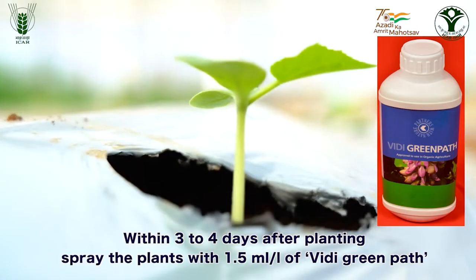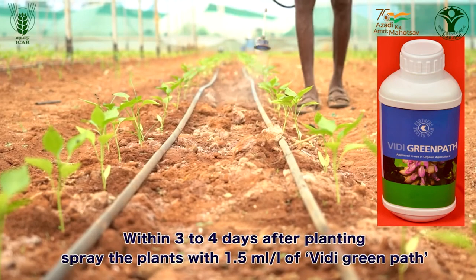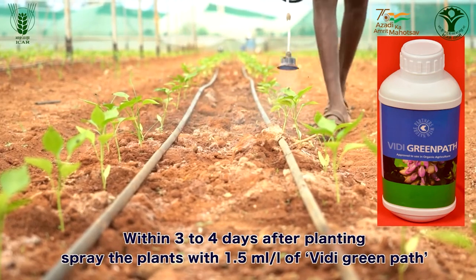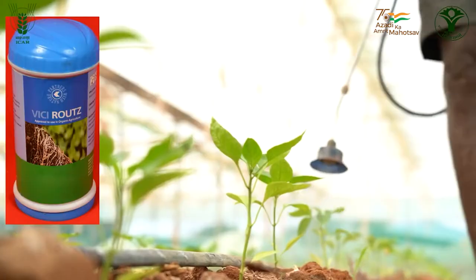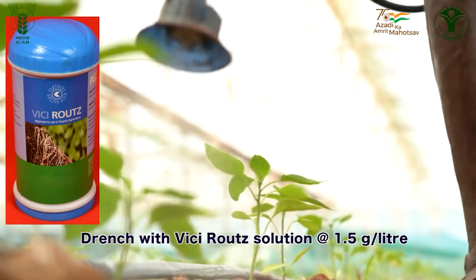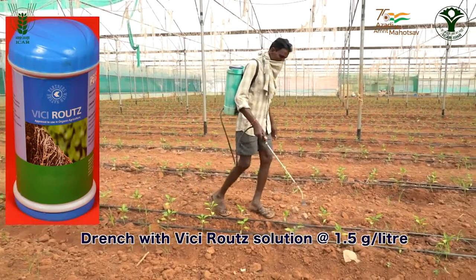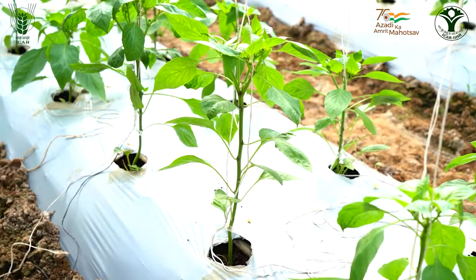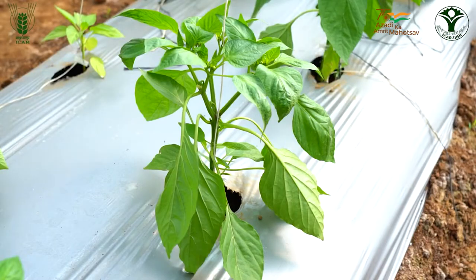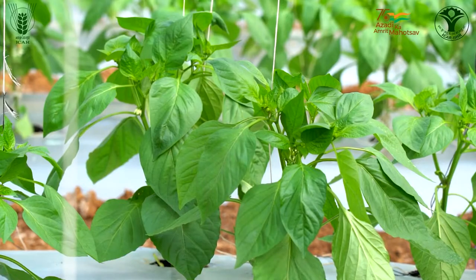Within 3 to 4 days after planting, spray the plants with 1.5 milliliter per liter of Vidi Green Path to manage mites and thrips on the seedlings and drench them with Vicky Roots solution at 1.5 gram per liter to rejuvenate the soil with beneficial microorganisms and to stimulate crop growth as well as the root system for better nutrient uptake, root development and disease tolerance.